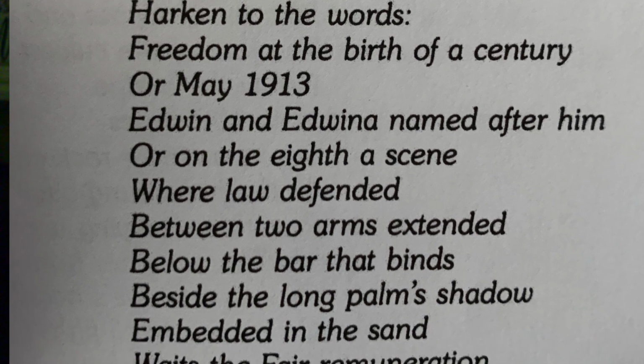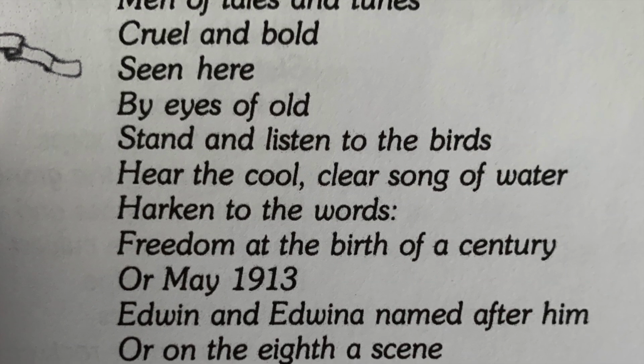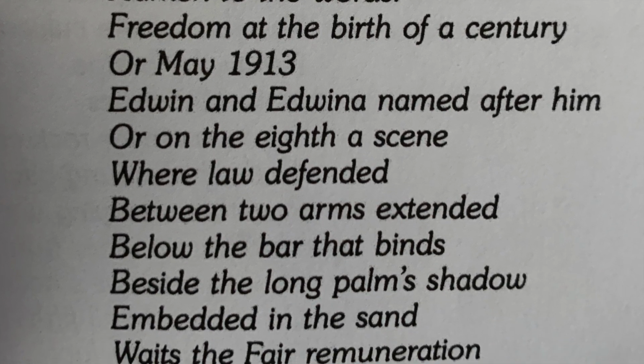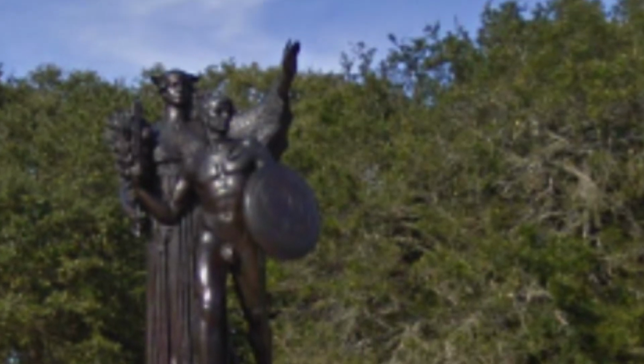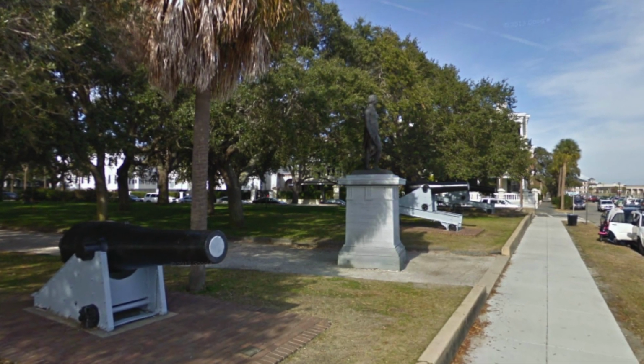The next line reads, "Where law defended." This may reference several pirates that were hanged in Charleston about that same time. The next reads, "Between two arms extended." So between two arms extended, there are two statues that have extended arms that look like they're kind of pointing at each other. There are also several armaments on display, extended as if they are defending the fort, which it used to be.